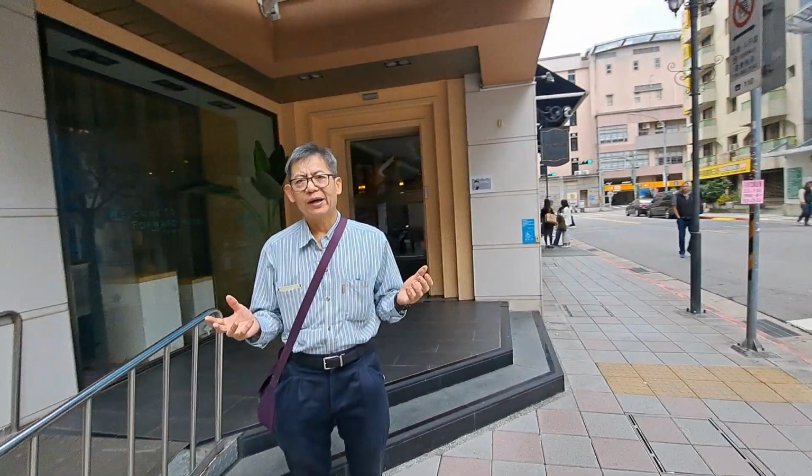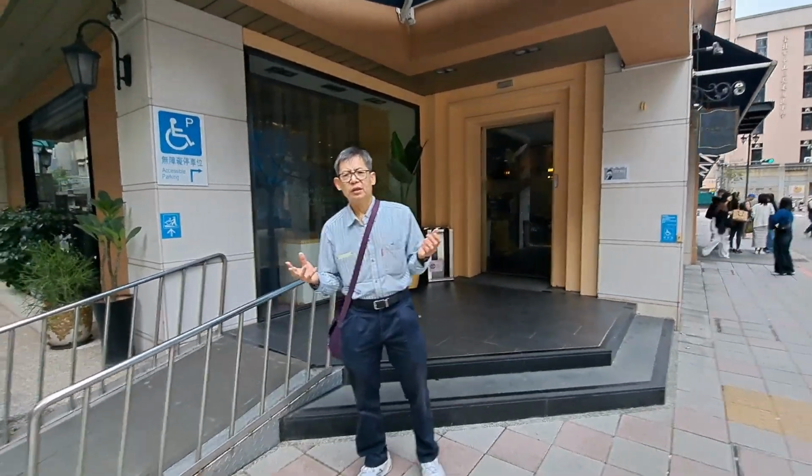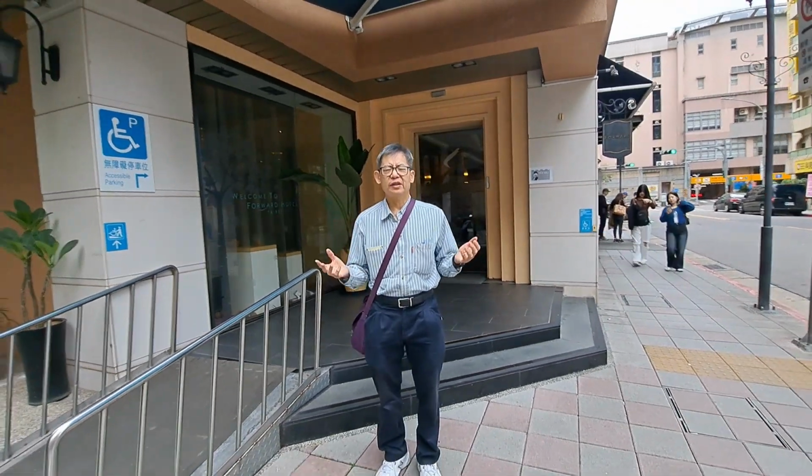The cons for Hotel Taipei are that you have to walk downstairs to the basement for breakfast without elevator, and 100 Taiwan dollars for using washer or dryer. The pros is the great price including breakfast buffet.